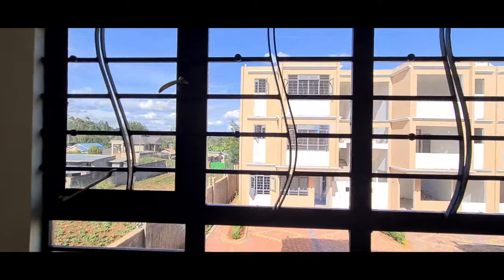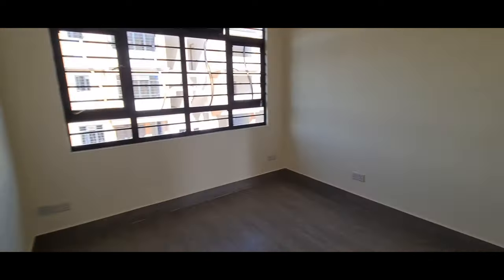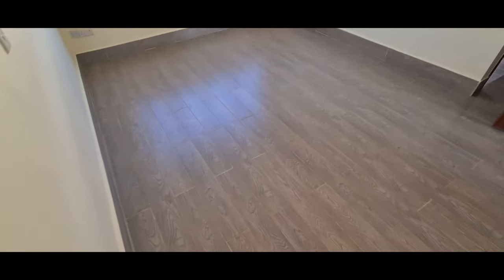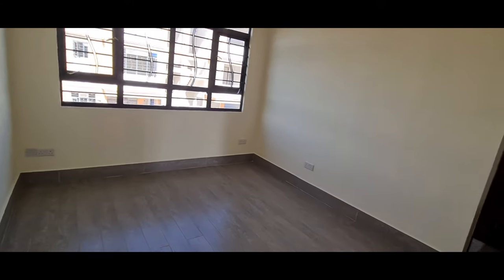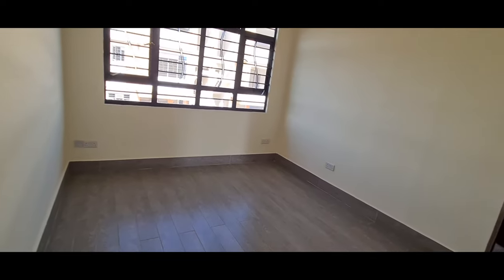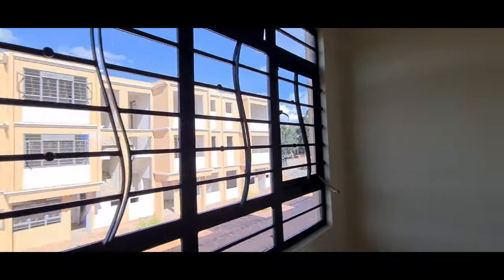So the third bedroom is this. The third bedroom is this one. You have a very huge big window. And then you have the walk-in wardrobes. The bedroom can fit a king size bed because all the room is left for the bed only. You can put a bed here, side drawers, and you can even put a dressing table.